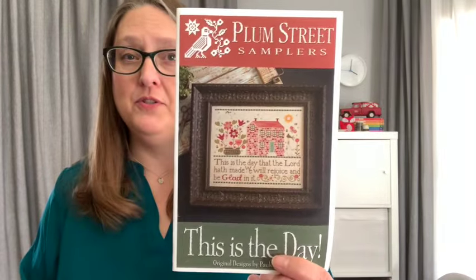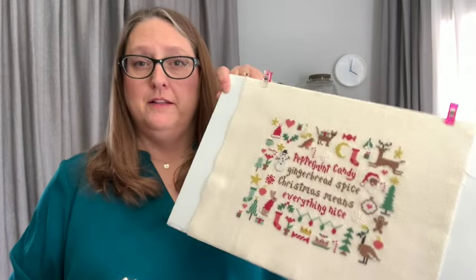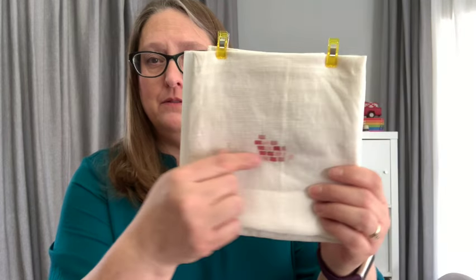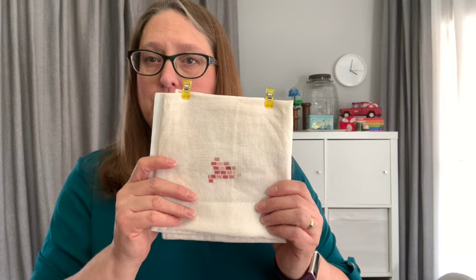So Plum Street, that house, there's a lot of bricks and a lot of color changes. And I was a little worried that it would be tedious, but I found that, in the same way that I love doing the little motifs and feeling some satisfaction with those, doing the little bricks has been kind of nice, because I have like a little completion there. So not much of a start there.